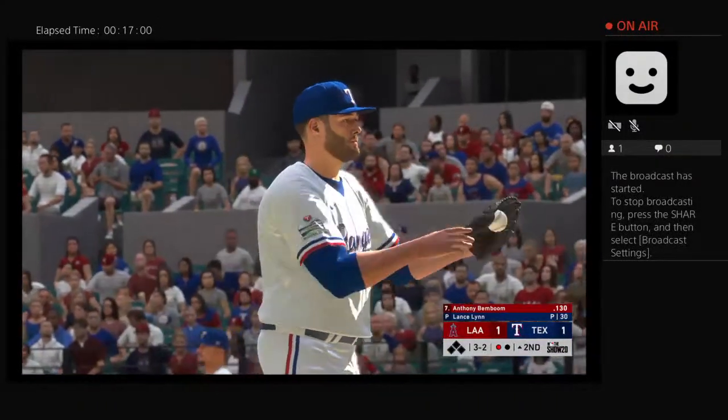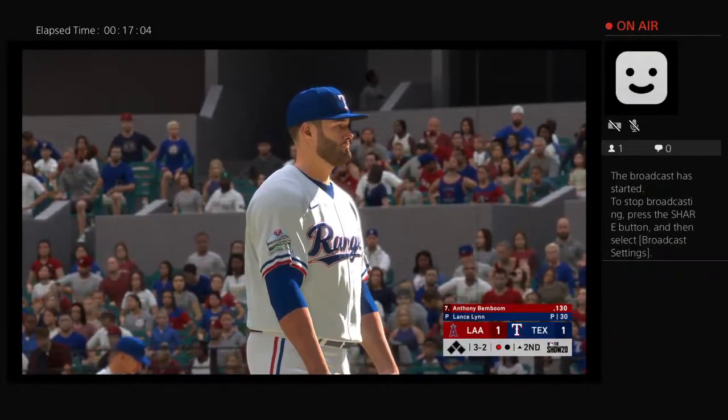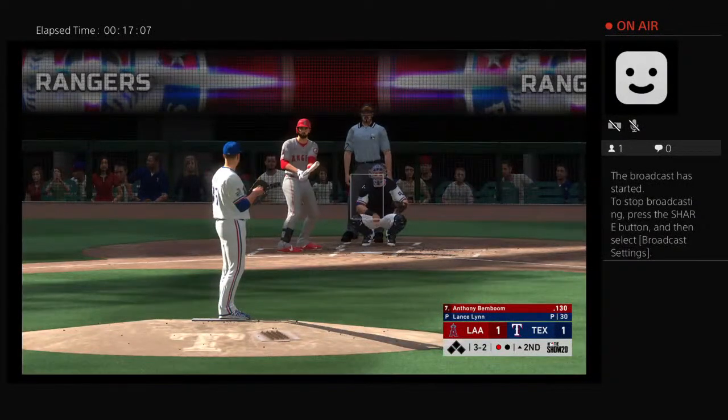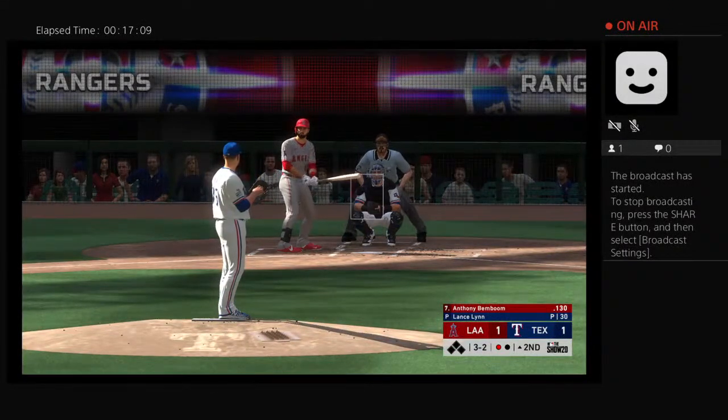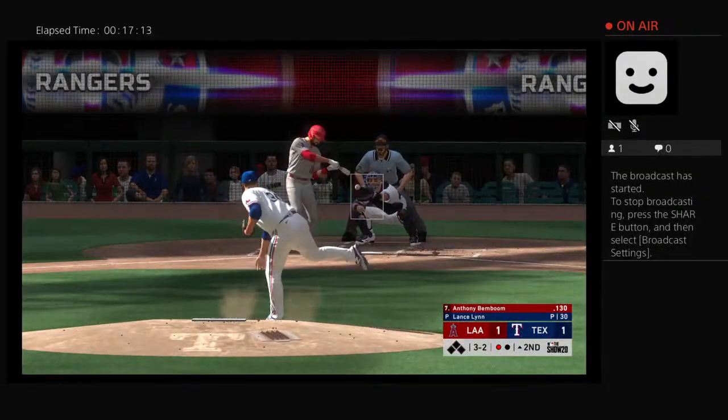On the ground to the left side, and that's through into left field for a base hit. Hey, just a nice piece of hitting right there. He's able to keep his hands inside that ball, stay square as long as possible, and feed it into the opposite field for a base hit.